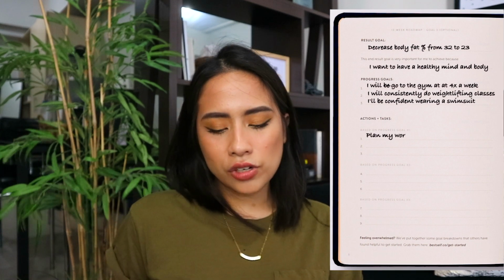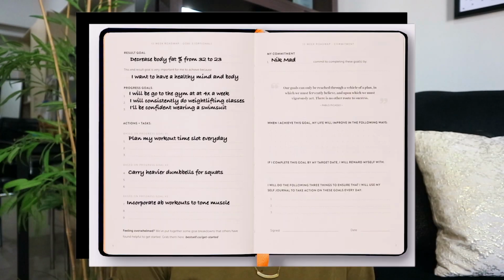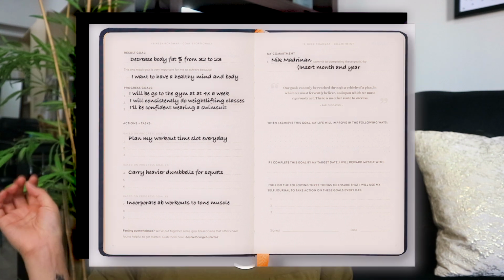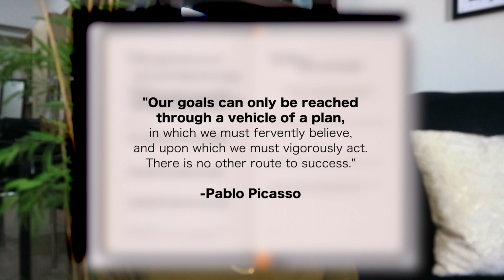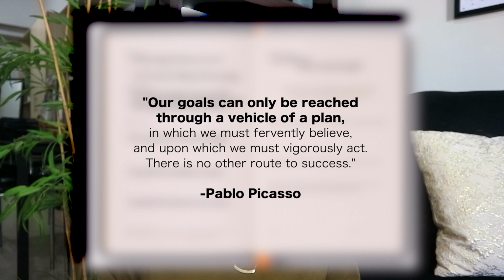And in terms of the actions and tasks, make it really bullet point form, to make you think about what are the certain important tasks that will make you achieve your progress goals. And then after that, there actually is a portion wherein you sign off your commitment. It has a quote there, which says, our goals can only be reached through a vehicle of a plan in which we must fervently believe and upon which we must vigorously act.